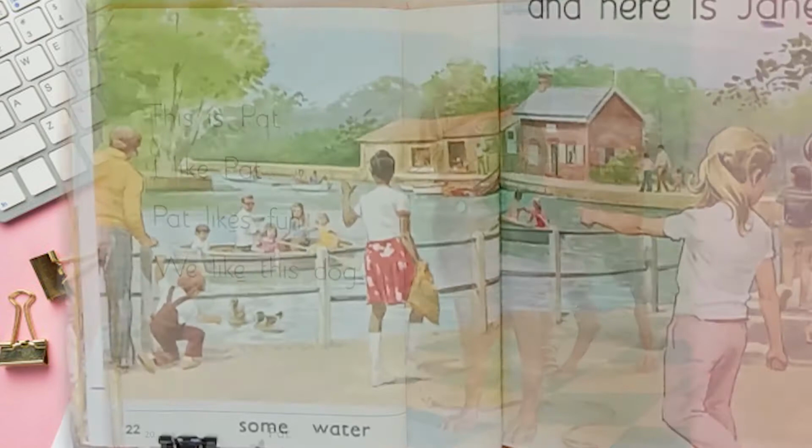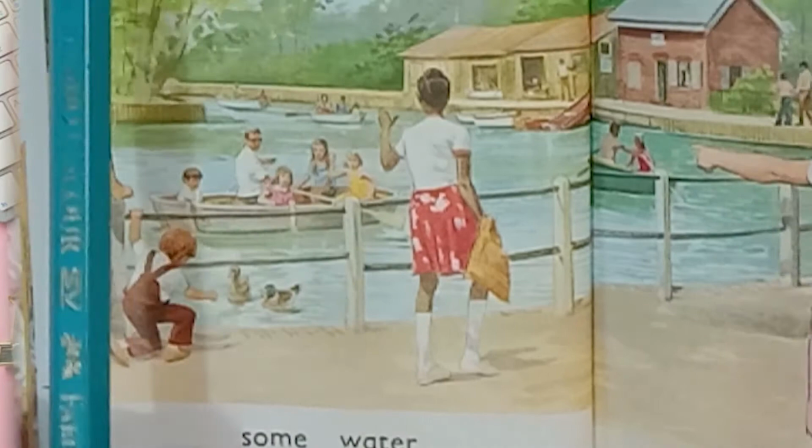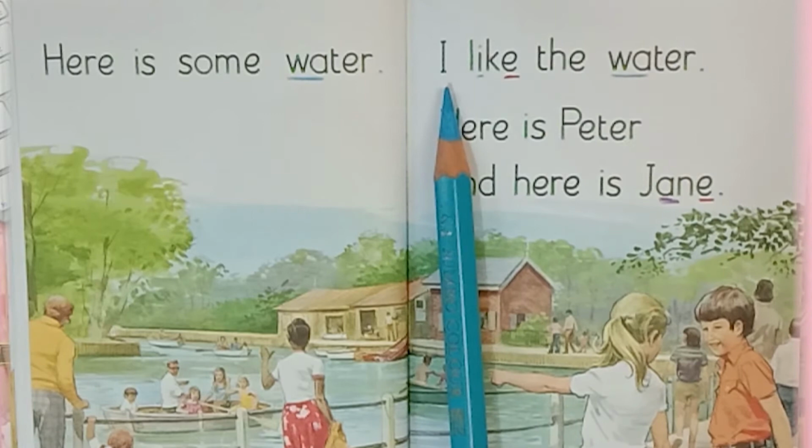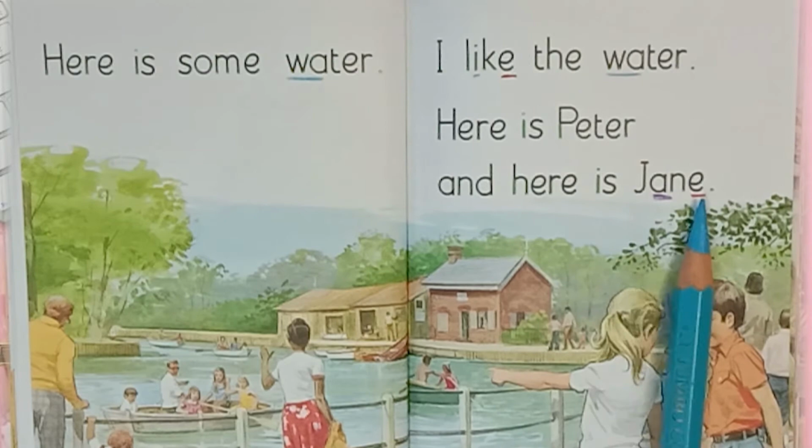Sight words. Some. Water. Here is some water. I like the water. Here is Peter. And here is Jane. A-E.